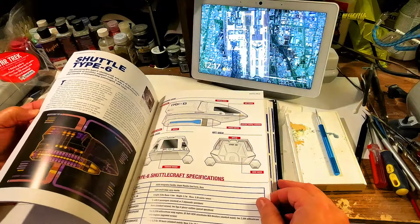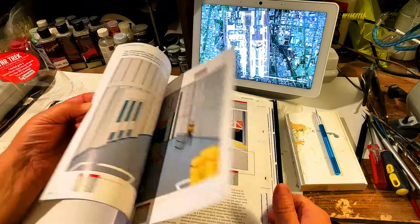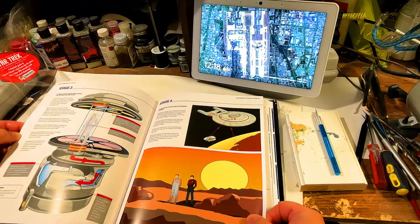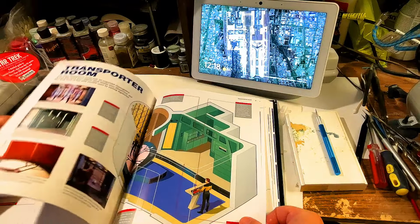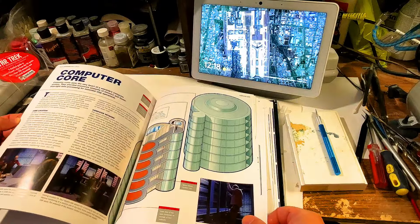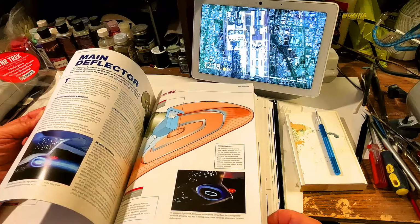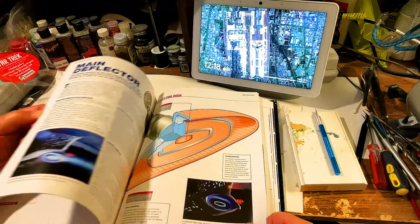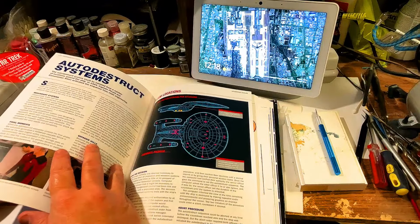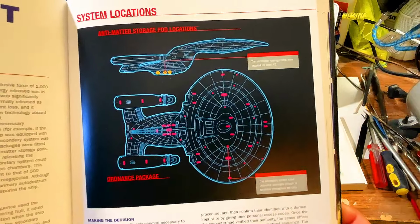Work pods. We've got the shuttlecraft, and this could be a nice video specific to the shuttlecraft. The cargo bays, the Jeffries tubes. We've got the transporter room, the chips. We've got the computer core. That'd be an interesting video to do. The cartography, we'd love that. The main deflector dish, that would be a great video to do. Phaser range, the auto-destruct systems. That would be a pretty cool video. Ordnance package.